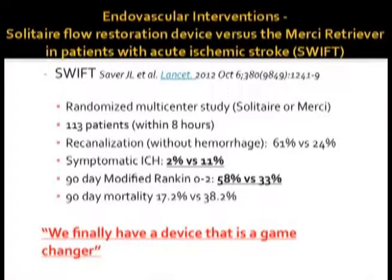90-day modified Rankin of 0 to 2. Fully independent patient. No disability whatsoever. 58%. By far the best number of any stroke trial ever, versus 33% for the Mercy device. So as you can see, every generation of devices or treatment paradigm, we're improving the outcomes.